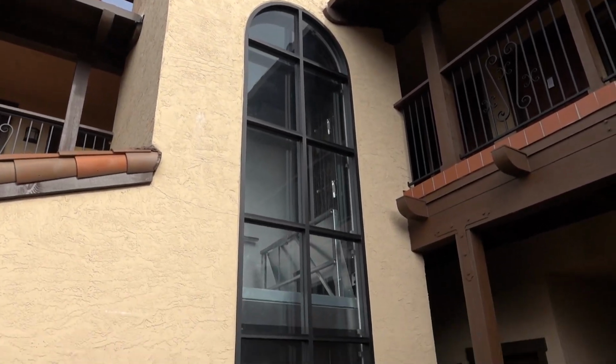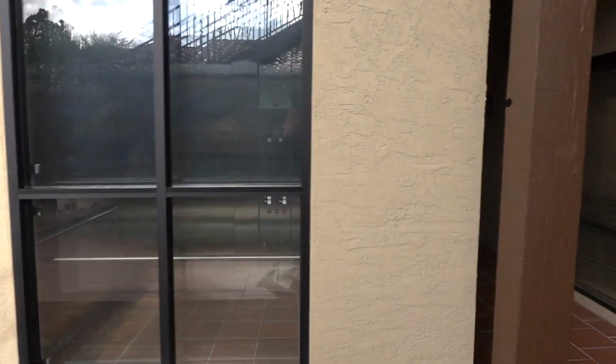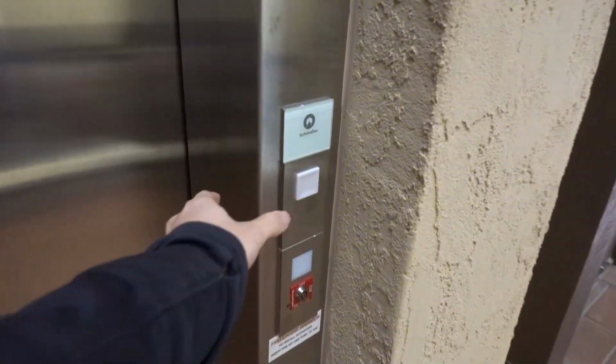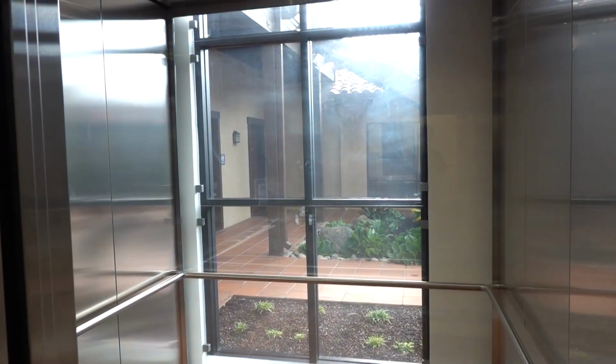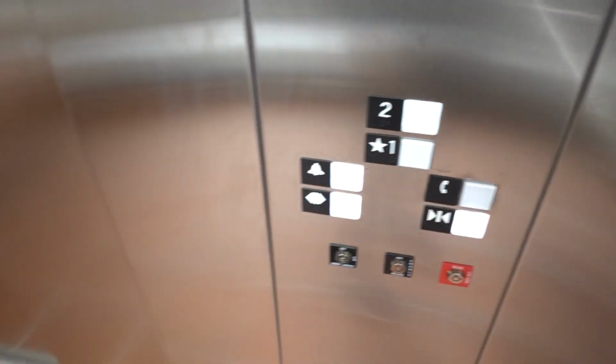Finally get to check this thing out. Look at this, a 5500, a Scenic one. Oh. Maybe this is a 3300 XL. No, I think it's 5500.